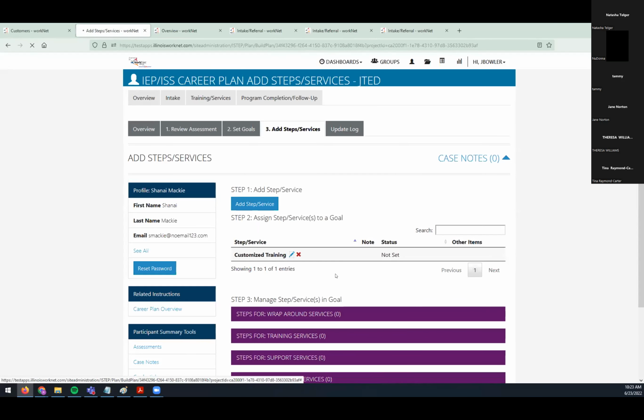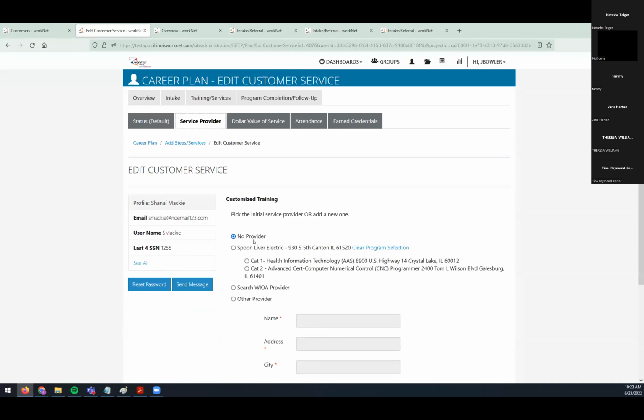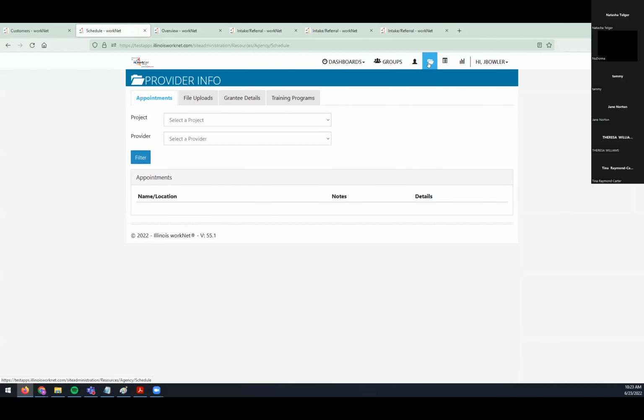And then once you add a service, you can put in the information. You can select the provider. And so if you'll notice, these are those training programs. So I'm going to select one of these training programs, and then that will also, I haven't saved it, but it would also populate the credentials that are here based on which training program. So my whole point is that it's all related, and that's why it's super important that we have this information correct before we ever get started.